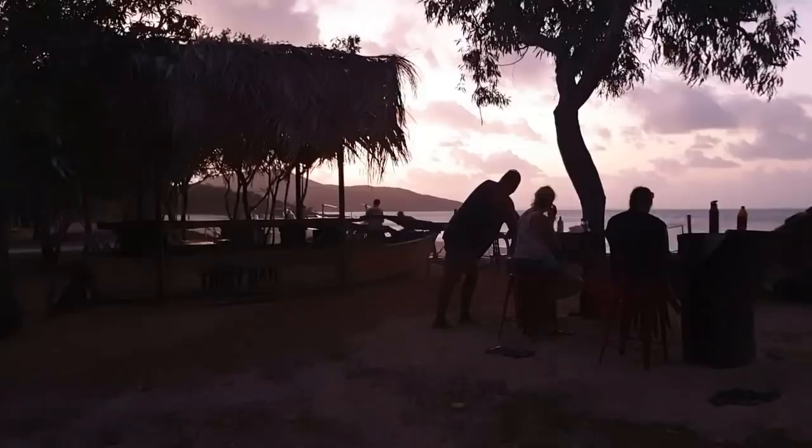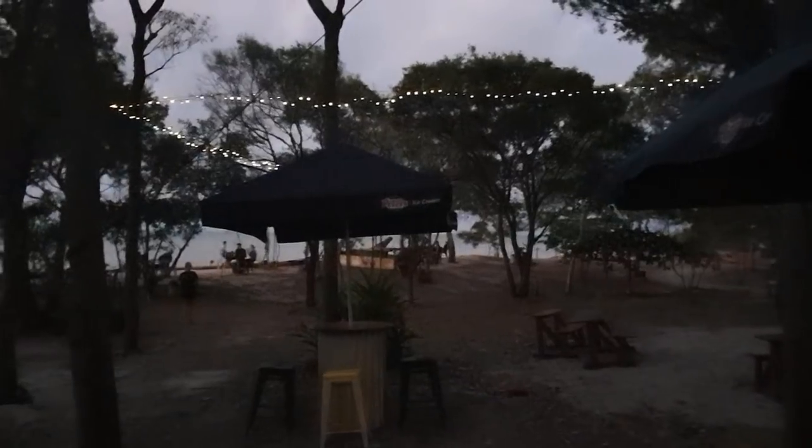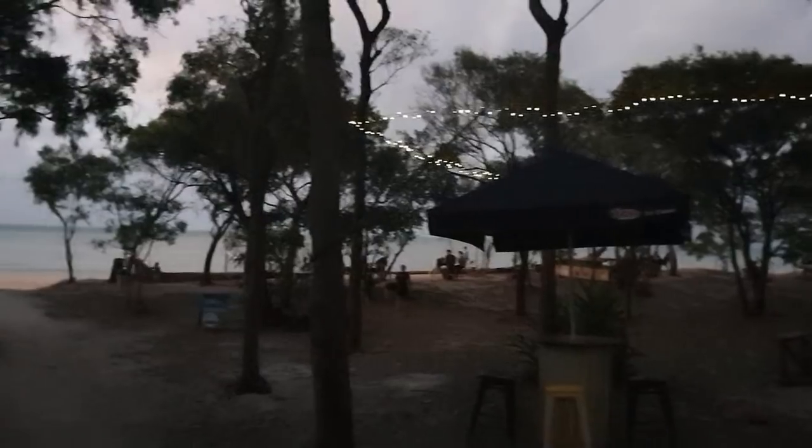Last night here, so we've got a happy hour, we've got a few beers going, wood-fired pizzas, good way to finish our time up in Cape York. Next up, we're heading to the Tele Track, we're going to do the northern part. Let's go.